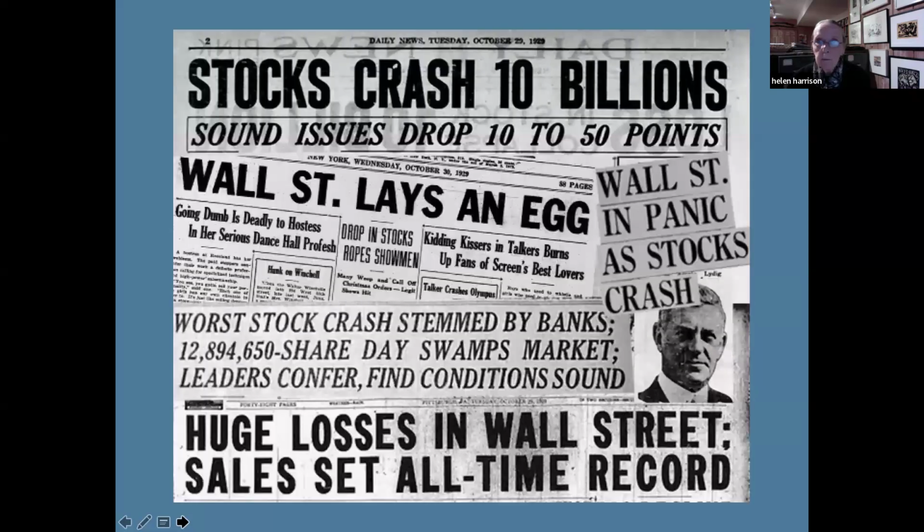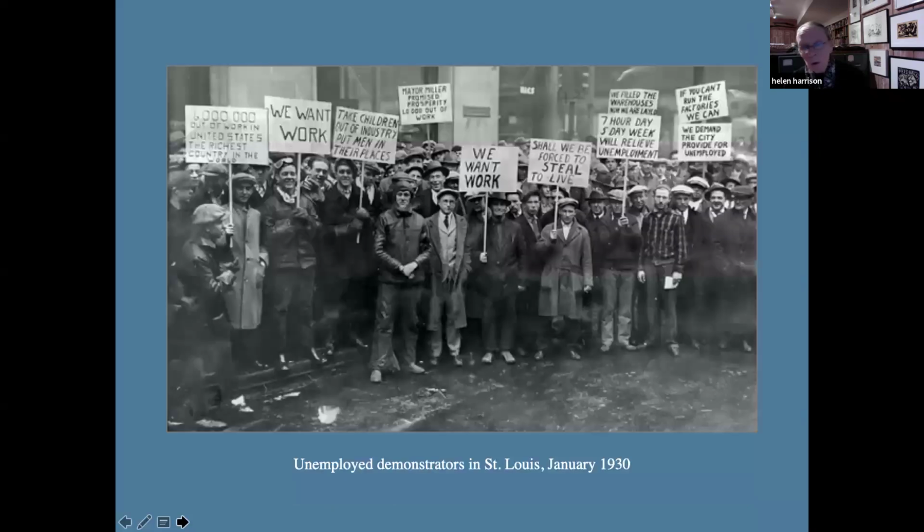Just to give you a little background on how dire the situation was back in those days, the Depression was brought on by the Wall Street crash in October of 1929. And although there were many other extenuating circumstances that led to the economic downturn, the crash, of course, is the most notable benchmark. And very quickly, the economy went into a tailspin. And by the spring or early January 1930, millions and millions of people were out of work.